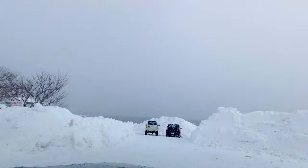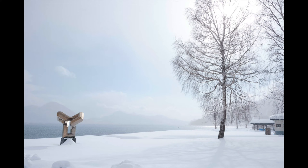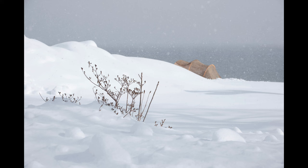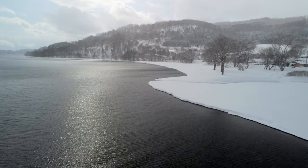Well, I wasn't expecting to see anything like that there. Actually, Lake Toya is known for having sculptures dotted around the lake. Now, that's something I really didn't expect to see there. Nor did I, Ted. The mystery is revealed as we go around a bit further.